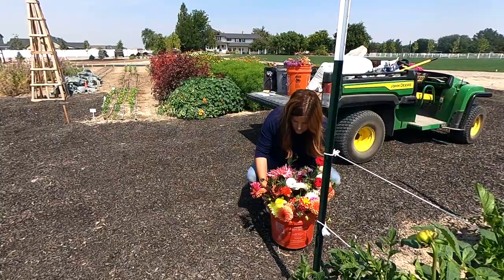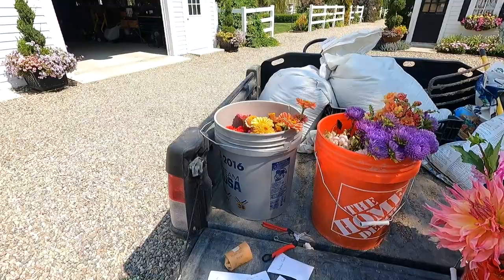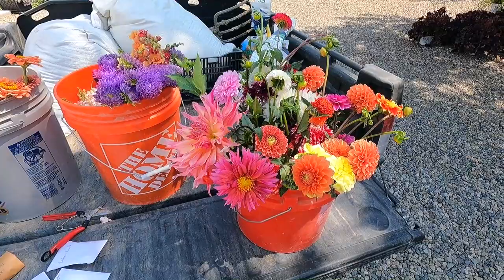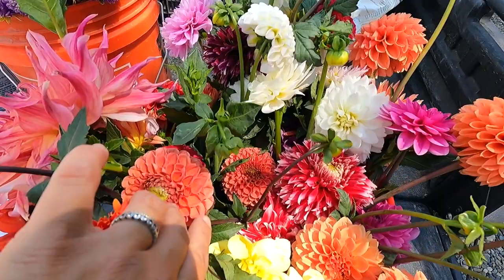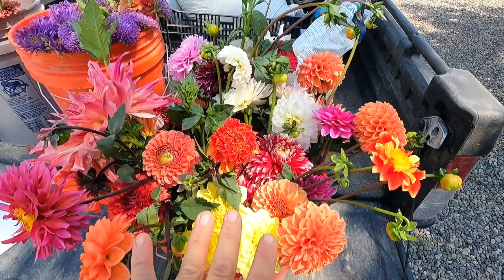Three buckets of flowers. I did come back up to the barn so that I could put these in the cellar and grab a fourth bucket because I got a little carried away and didn't leave any room for sunflowers. We have to have some sunflowers in the mix, but we've got a bucket full of gorgeous dahlias, and I usually cut in a couple layers. So I usually do a short layer down in there and then some that can kind of tower above, and that way you can fit a little bit more in a bucket without smushing the flowers.